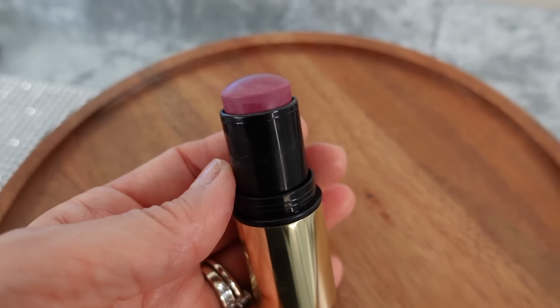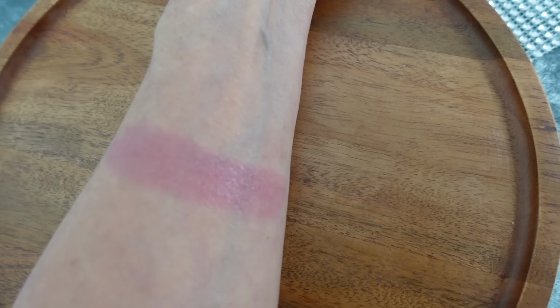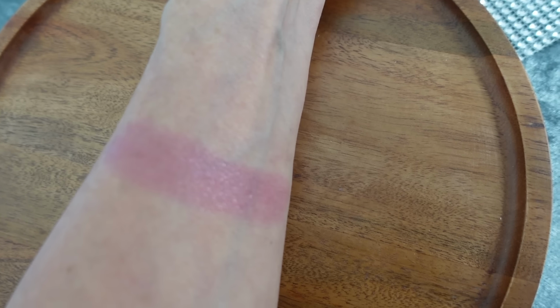I think that a cream blush can give such a better look to your skin. It really can take it up a notch, make it look dewy and fresh. I've been wearing this one from Make Beauty, and it's just so gorgeous. This shade is called Heat Stroke Slush, it says. And I'm going to put it right on the skin so you can really see the color. I think it's just gorgeous.